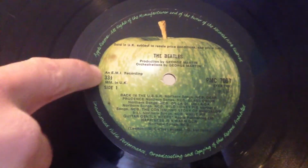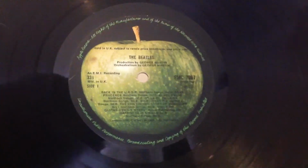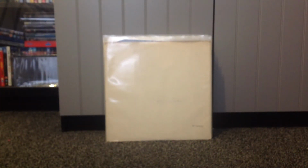Now this one isn't in particularly good condition. As you can see, there's a bit of something on the label there, and it's pretty scratched. And the cover isn't too bad, but it's seen better days. And this album doesn't come with the original black inner sleeves either.